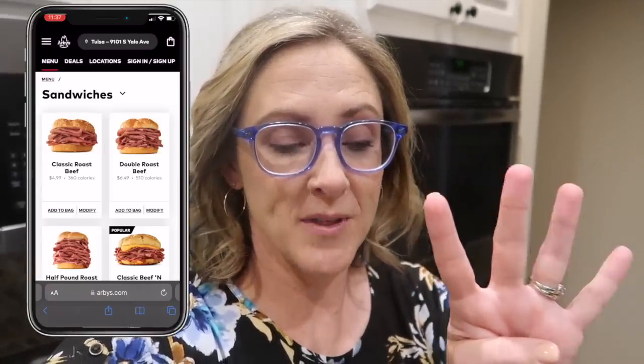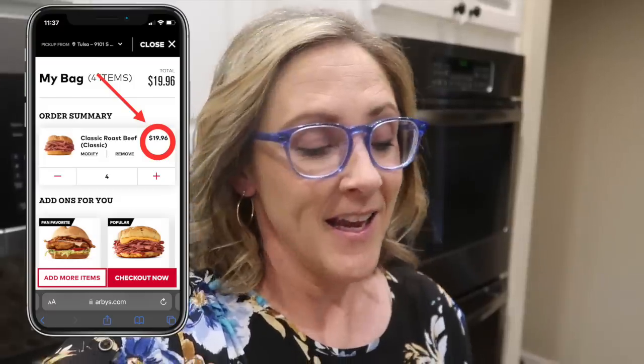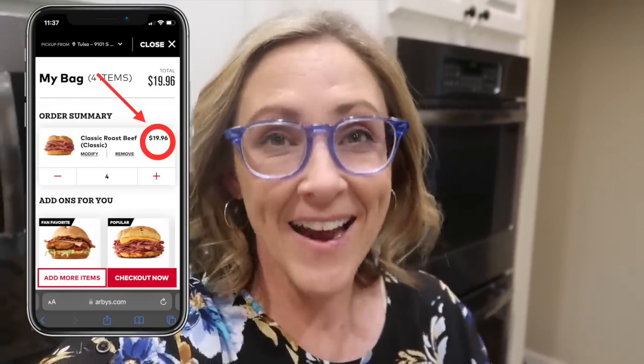One of my absolute favorite fast food splurges is the Arby's roast beef sandwich. And when I put just 4 roast beef sandwiches into my Arby's app, my husband wasn't even gonna be around for dinner that evening, so just 4 sandwiches, no meal, no drink, no fries, it was gonna cost me $20. And I was like, nah. I am not gonna do it.